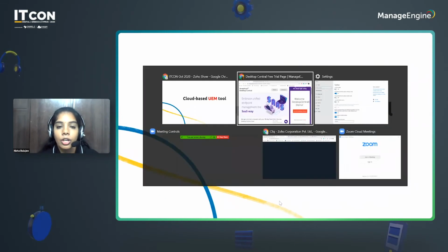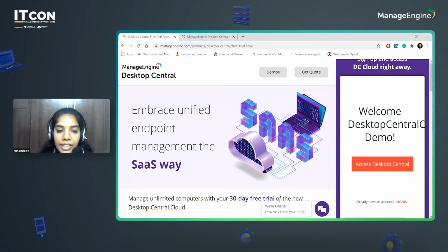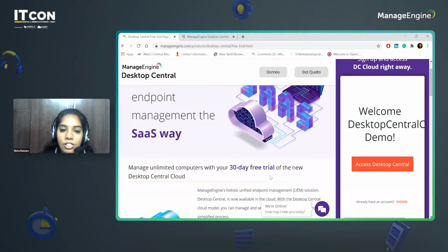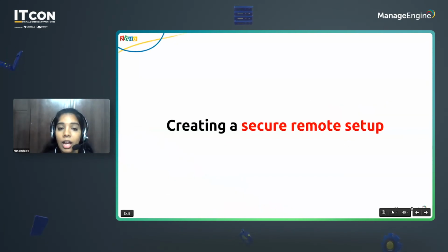Let me quickly take you to a simple product of ManageEngine. ManageEngine's UEM tool, which is Desktop Central, is now completely hosted on cloud. From this page, manageengine.com/products/desktop-central/free-trial.html, you can access or sign up for a 30-day free trial version of Desktop Central Cloud. With one click, you can completely manage and secure all your network endpoints. So here, let me show how you can create a secure remote setup with a cloud-based UEM solution.